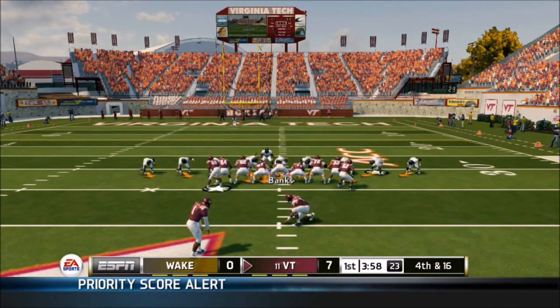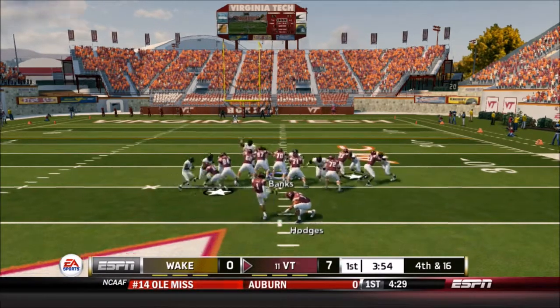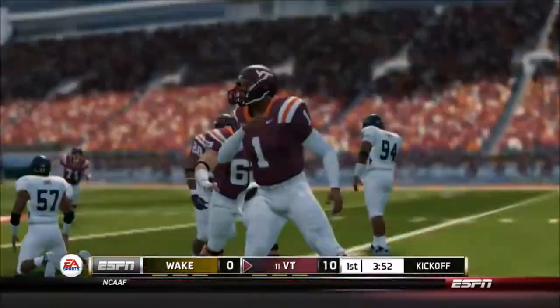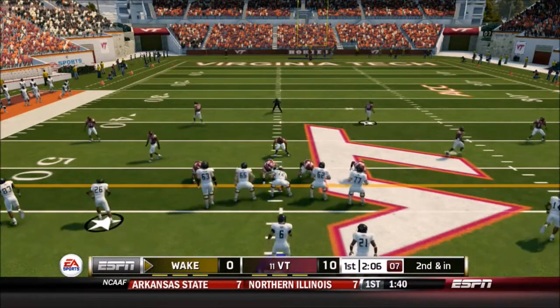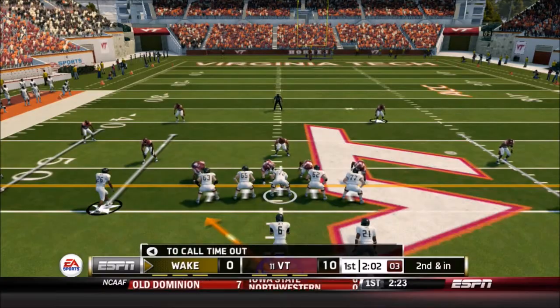It's going to be about a 52-yarder from Virginia Tech's kicker. The kick is up. The hold is good. And the kick is even better, straight through the uprights. That could have gone 55 yards. 10-0 Va Tech over Wake. 2 minutes to go and counting, second and inches.